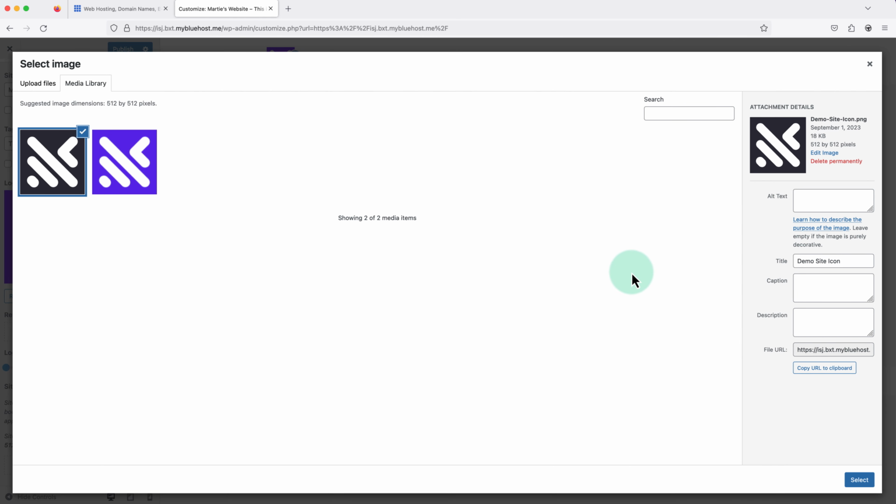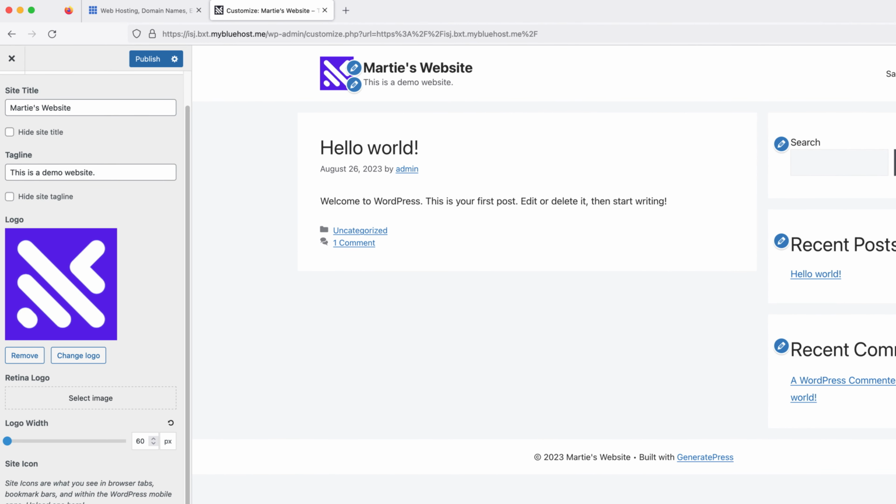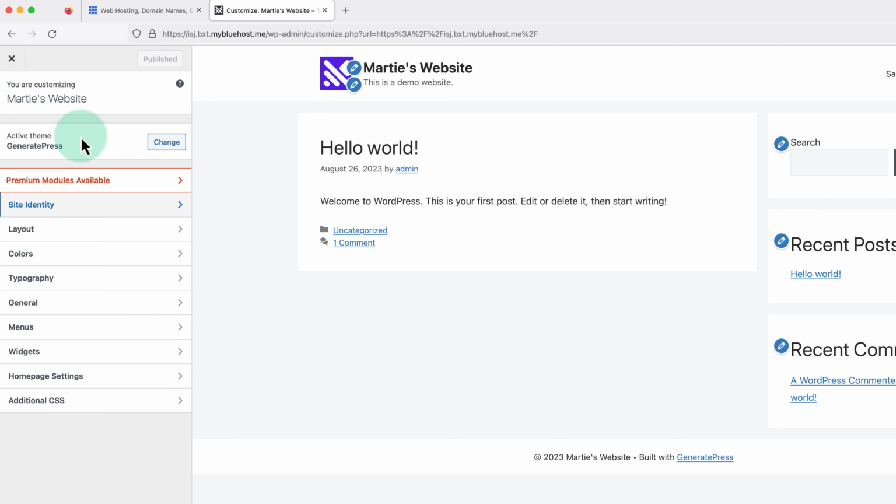Then once the image has been uploaded, we need to click Select in the bottom right. When we do this, we'll see our site icon is updated at the top, and it's now showing the new image. Then once we're finished with these options on the left, we can click Publish at the top to save our changes, and then click the back pointing arrow in the top left to get back to the main list of options.